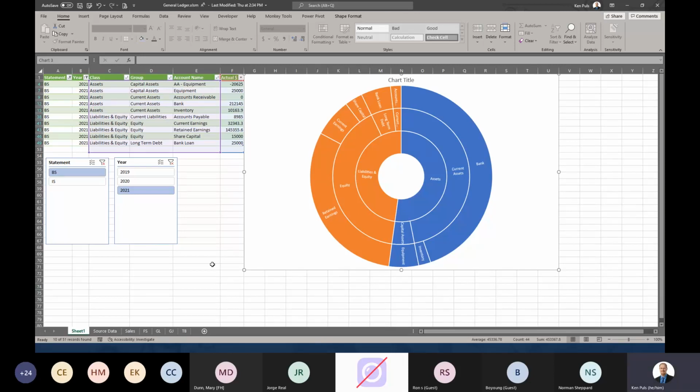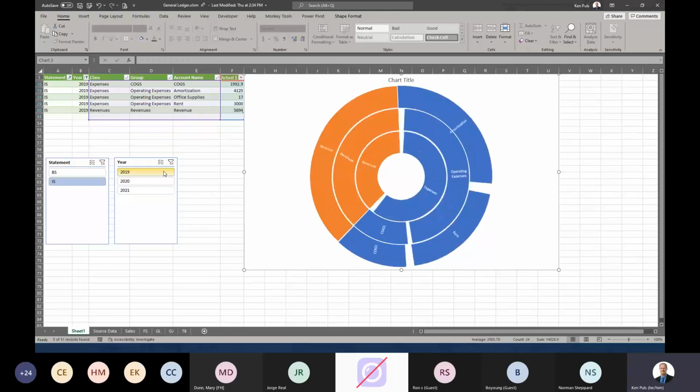Now, regardless, for right now, I should also show you the income statement while I'm here. This is kind of interesting because in my first 2019, you can see that my revenues are a much smaller proportion than my expenses. That means I'm losing money. That's not good. Now, there's a reason for that.